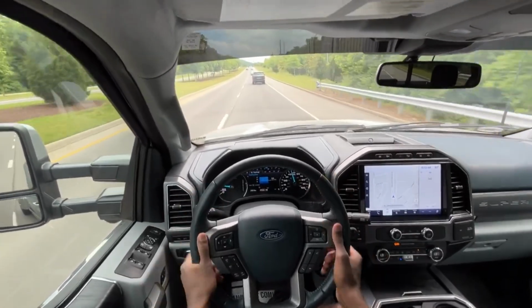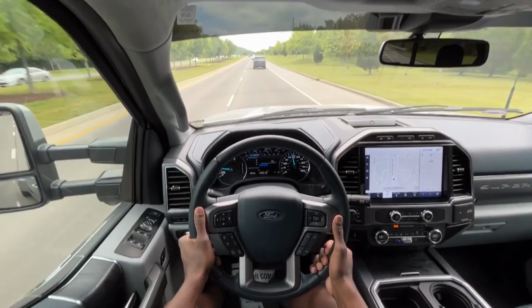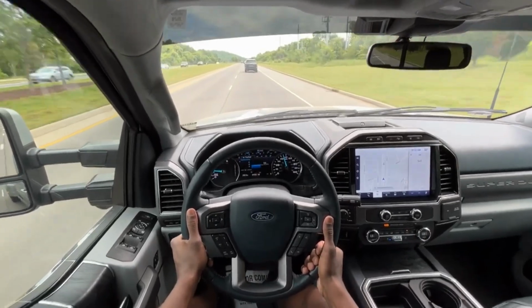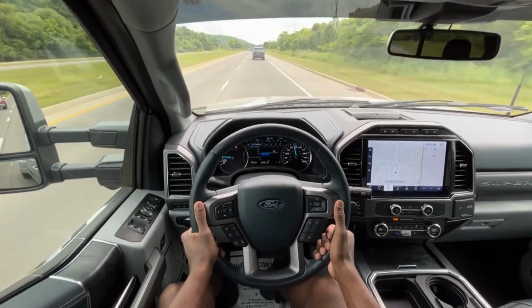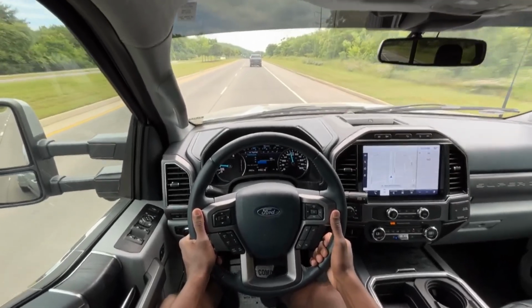features. So the steering wheel wasn't heated, leather. I didn't have the massage seats. I didn't even have heated seats. And this just drives a lot more comfortably for me. I don't know if that has to do with the FX4 off-road package or what, but it definitely drives a lot smoother than that F250 XL.